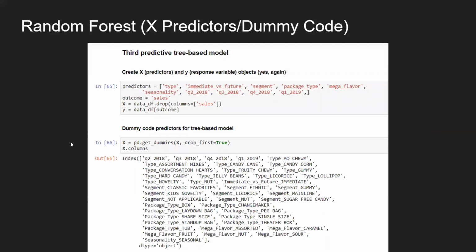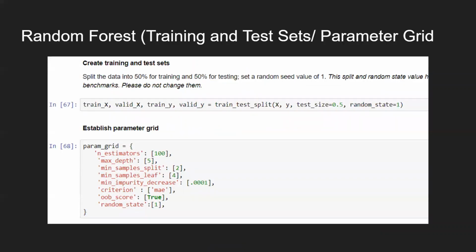Thanks, Shirley. So for our random forest, we did the X predictors and the dummy code, but all of that was extremely easy because it was the exact same code that we used for our MLR due to the fact that we're using the same data. So as you can see at the top of that picture, we started off with our predictors, and then we had our outcome as sales, and then we had our dummy coding there at the bottom with the index showing all of the dummy codes that we did. So next we have our training and validation sets. Those are also the exact same as the MLR, and we made sure to do that 50-50 split like Shirley mentioned.